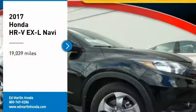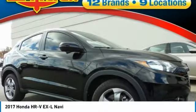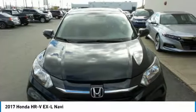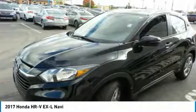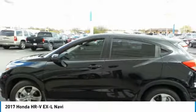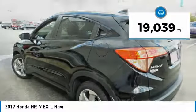We are pleased to show you the 2017 Honda HR-V. The HR-V has a good-looking exterior with a clean design. It comes with a well-tuned suspension and a handsome and flexible interior with tons of options to choose from. This vehicle has less than 20,000 miles.